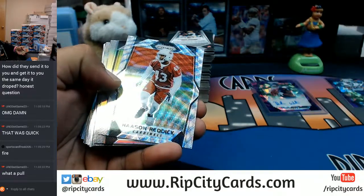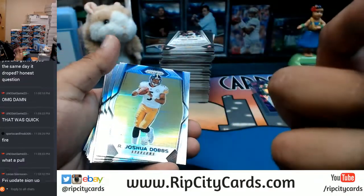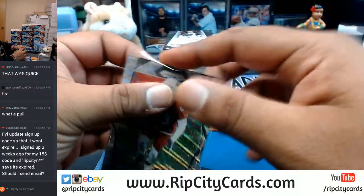What is this? Is this numbered? It is to 149. Don't know what that parallel's called.